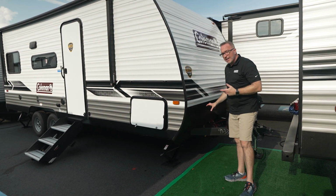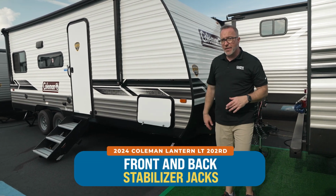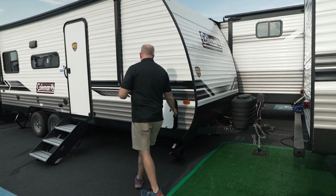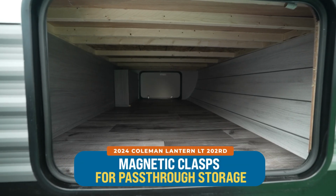And you are on a solid Huck bolted frame. Underneath, you're gonna see front stabilizer jacks. We also have them in the rear. On the campsite side is where you're gonna find magnetic clasps for your pass-through storage, which is also finished off.